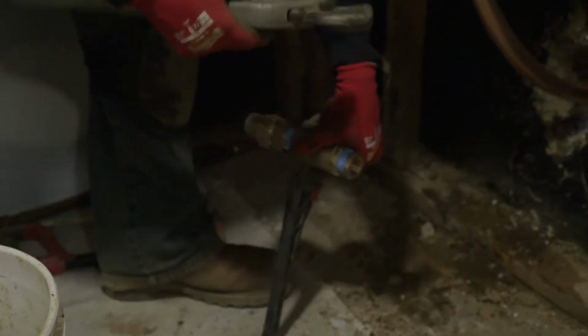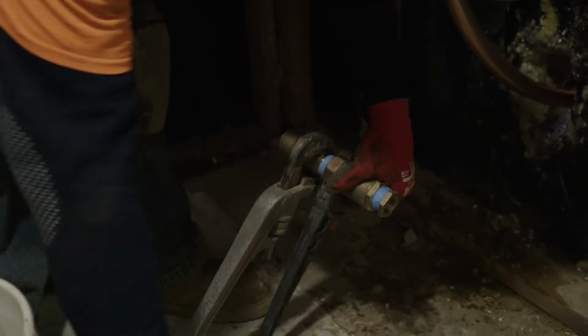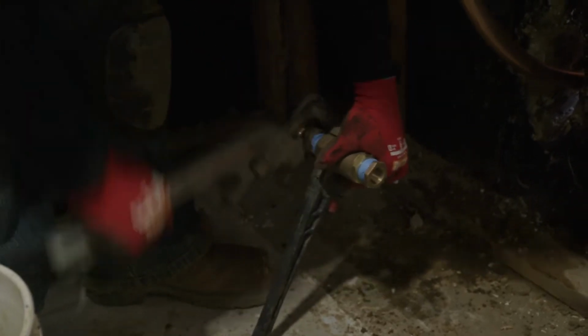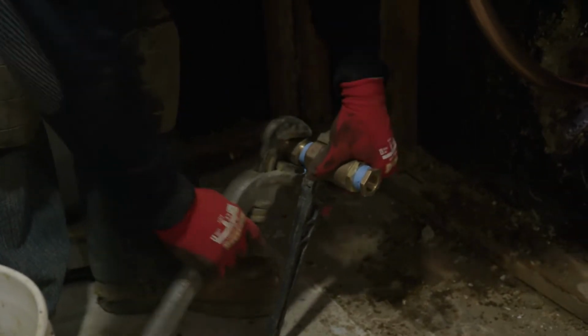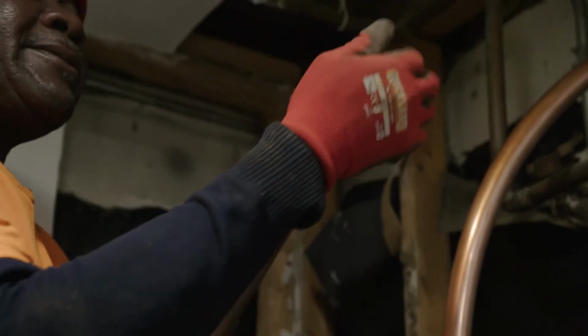Good. Want to tighten. Alright, that's it. Here we're going to do the connection. I'm going to use a piece of this because of the connection that we have here. I got to make the same connection.